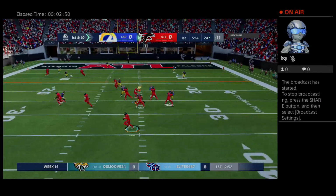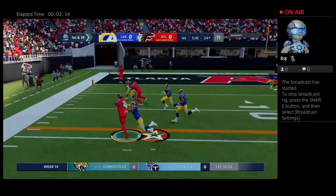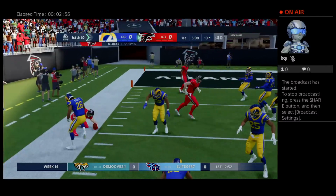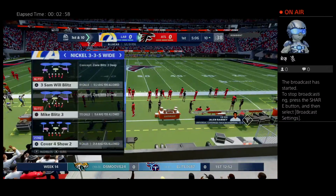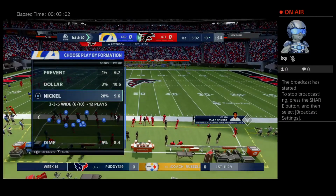Throwing on first down, Lucas. He's just going to dump this one off to his fullback out of the backfield. And they'll get this down to the 10. Another nice gain, 13 yards that time, and another first down.